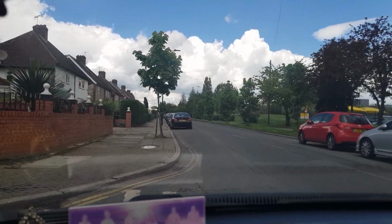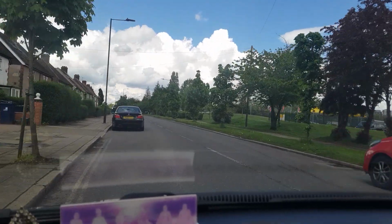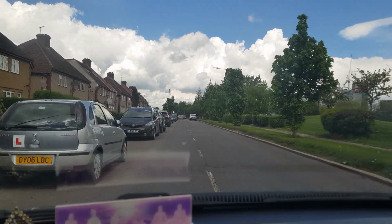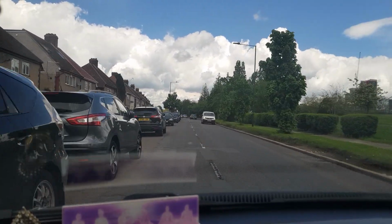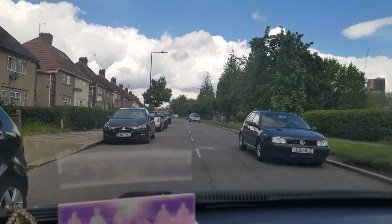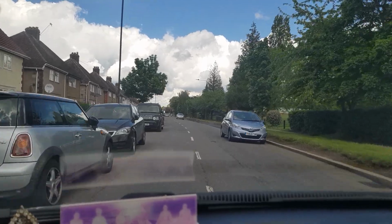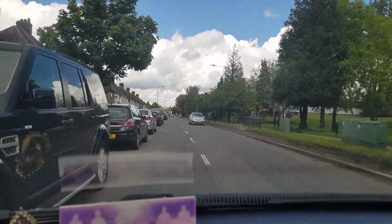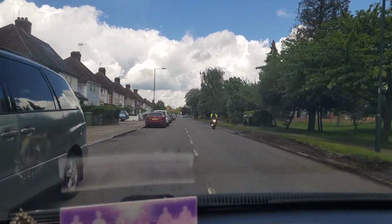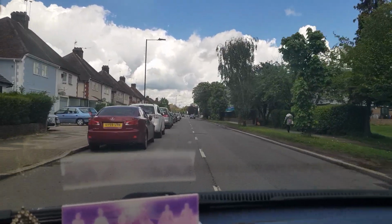Almost gone to the other side of the road. Why? Because I was trying to give him a space. Yeah, you're trying to give him a space, but why did you enter in the first place? You had nice and ample space before that road to stop and let that truck come in and pass you. Okay. Don't have to be rushing there.